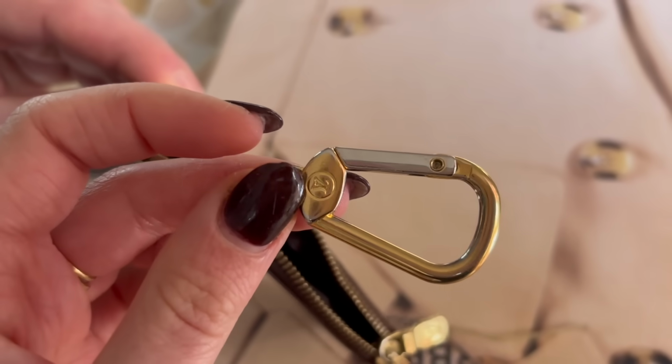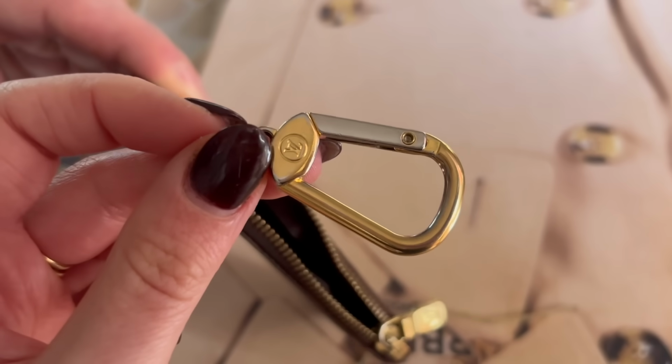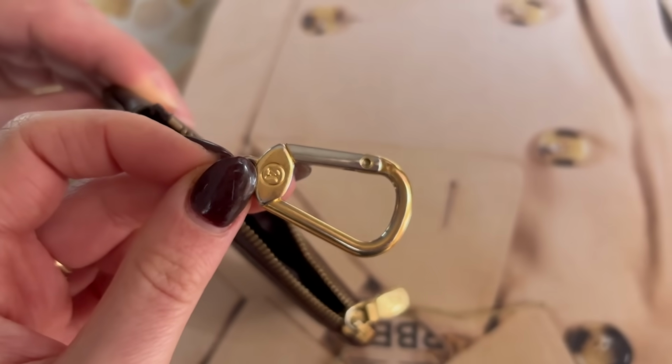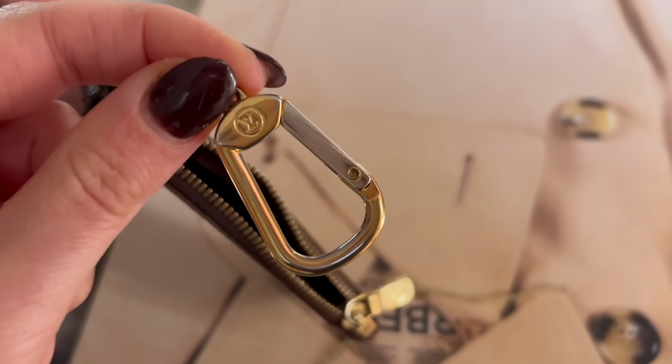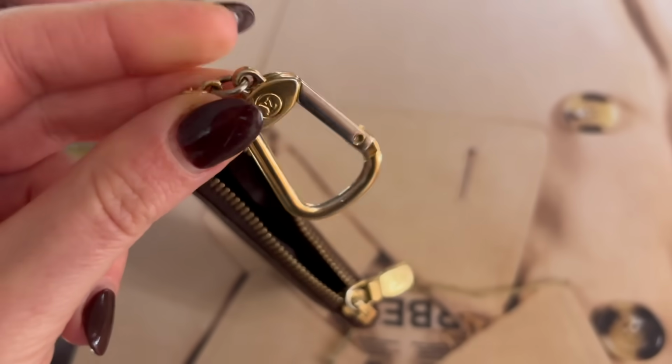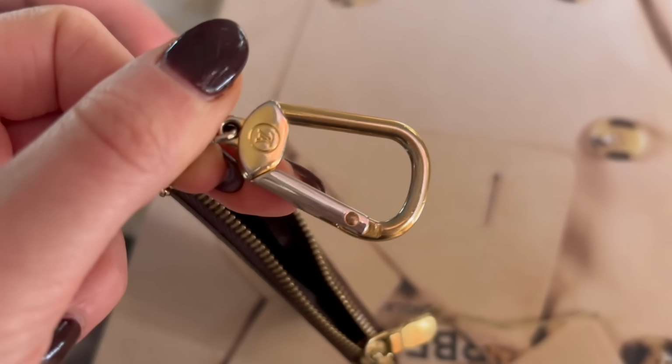I don't think it's the 24 karat gold that maybe you see on vintage Chanel or Hermes bags. I've just heard it's gold tone, but correct me if I'm wrong. But because the keys sit on here, this is the first thing that went, which I expected. So you can see it's faded on both sides.